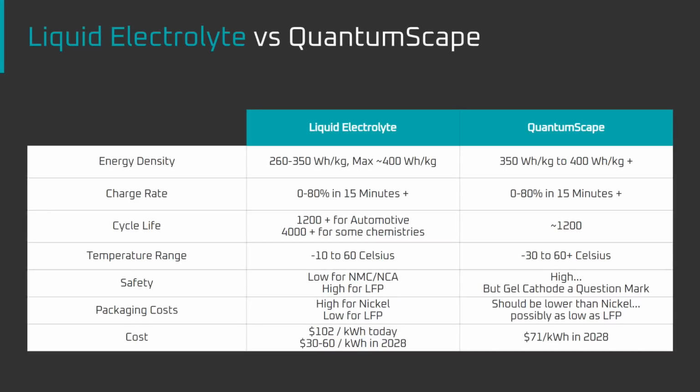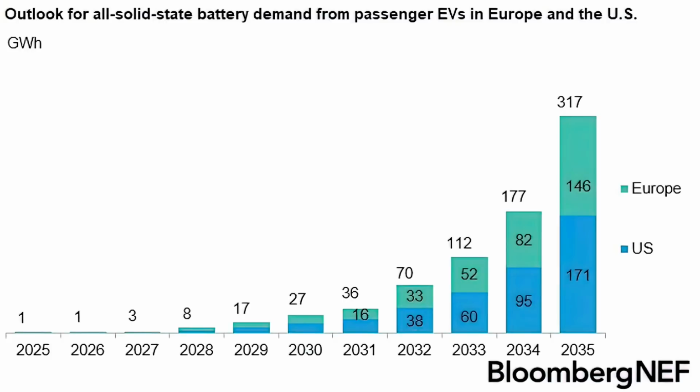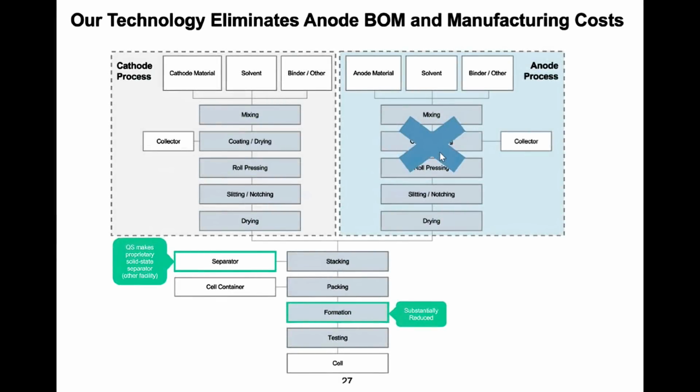The good. The promise of QuantumScape is a new type of chemistry that can fill market niches in the late 2020s. When it eventually grows up in the 2030s, it could go from a niche product to the primary way in which batteries are made, due to the first principles manufacturing advantages of anode-less and solid-state technology.